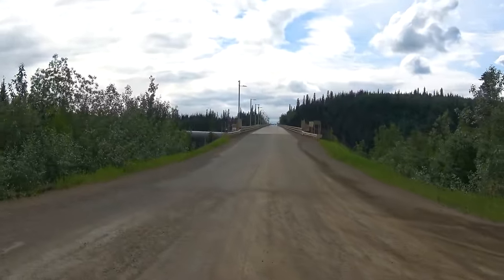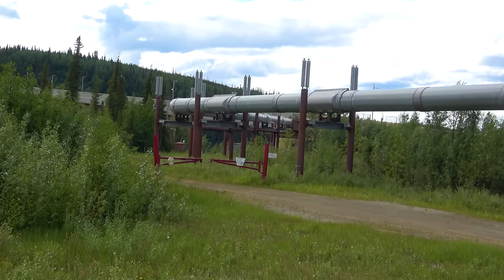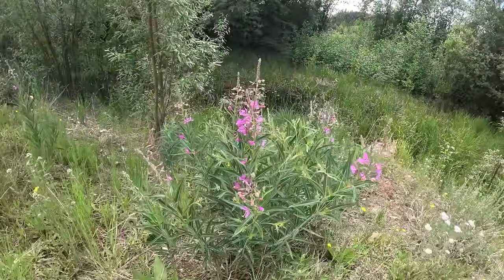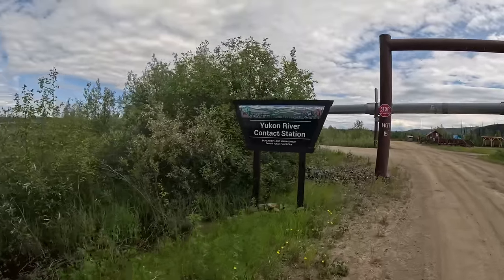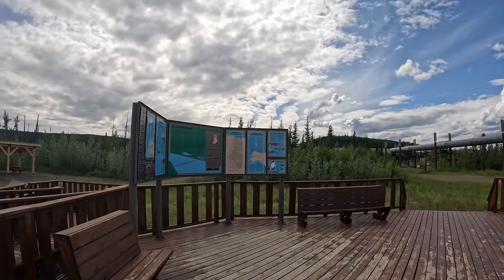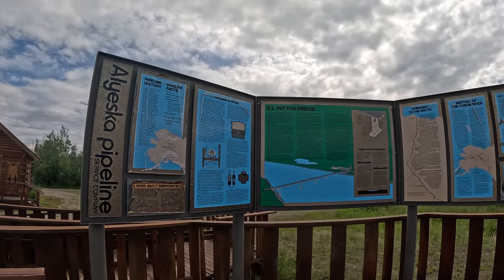Now crossing the Dalton by foot. And there's the pipeline. I told you we were gonna see lots of it. I wonder if this is firewood. Let's go into the visitor center. Here we go. Here we have some information about the bridge, the Alaska pipeline.